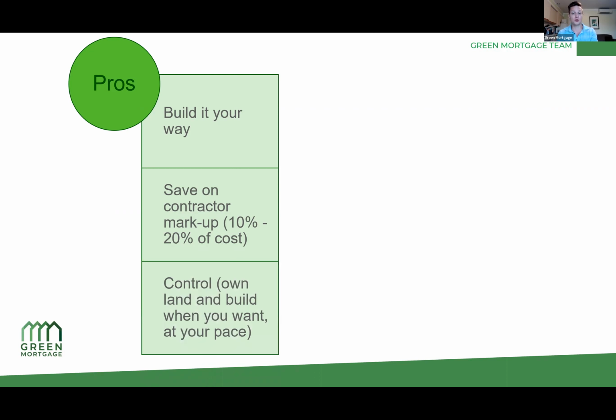Another important thing is that you control it and you can own the land, build on it when you want, at your pace. A lot of lenders do want you to build within 12 months, but you can always buy a piece of land with cash or using a home equity line of credit or something like that, and then wait a couple of years and eventually build on it. This is what we find a lot of clients do, especially for vacation properties. They'll buy a nice piece of waterfront property that's vacant, and then they'll eventually build on it in the future.